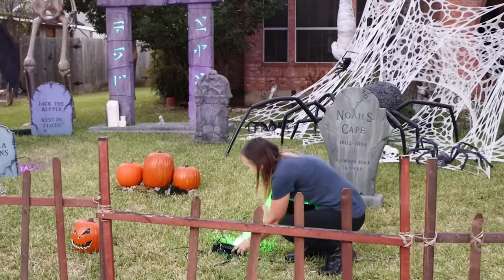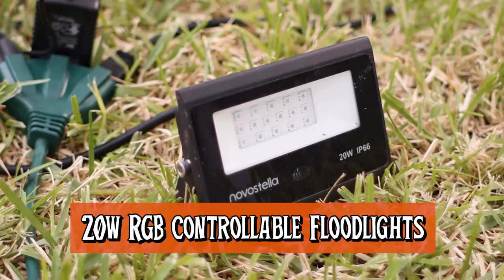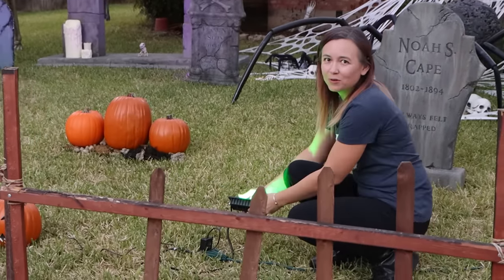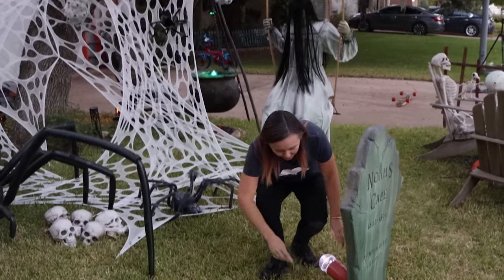These are new. These are like 20 watt floodlights. These are awesome because they'll light a bigger area for you, and we can change the light with a remote control. And then finally we have our moving lights.